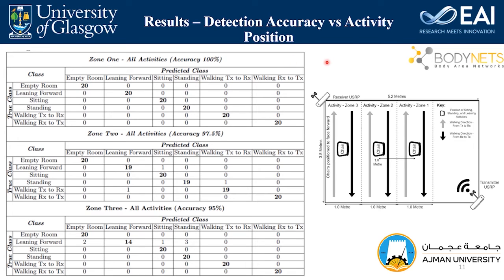So from the first experiment, the first set of results are shown here. This here is the confusion matrices for each machine learning run on each of the data sets created for each zone. So the top confusion matrix was from the data taken from this zone, zone 1.